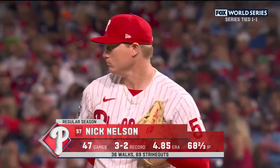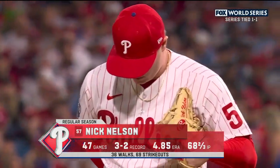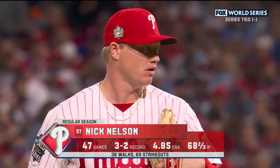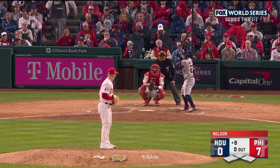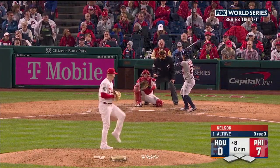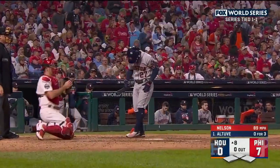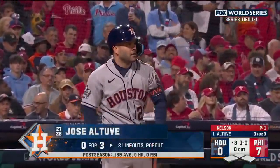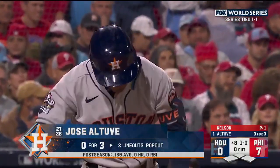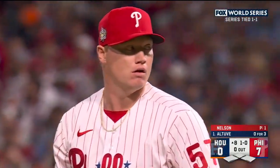Nick Nelson comes on for his postseason debut this year for the Phils. Former New York Yankee who last pitched on October 5th. Yeah, you get to find out a little bit about Nick Nelson and what he might be able to do the rest of the series. Fastball, slider. Outside. Ball on Altuve. And a good changeup. So he's going to throw fastballs and changeups about the same percentage as the slider.